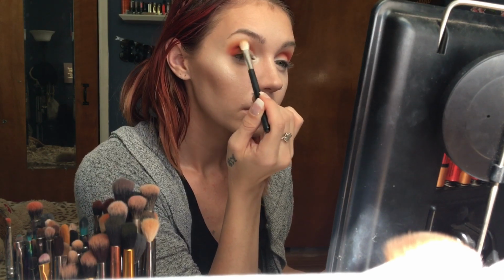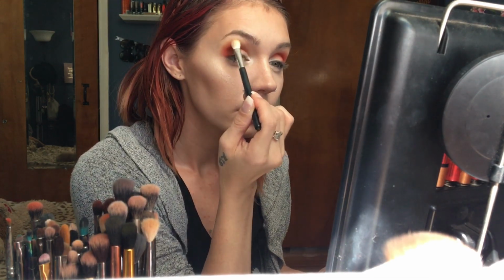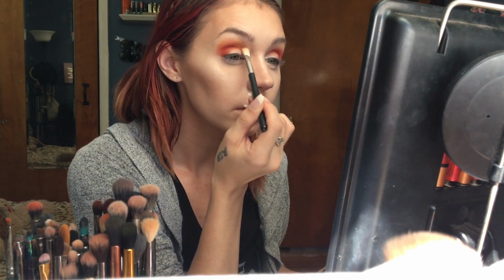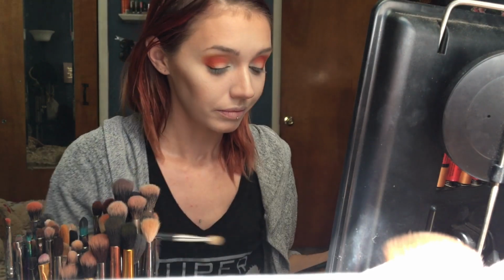So anyway, I believe this is a Sigma E25 brush, and I just used this yellow shade to blend out the orange, and it was like the best decision I've ever made with my life. It came out amazing. You can't really see it too much, but trust me, it added something that the look definitely needed.